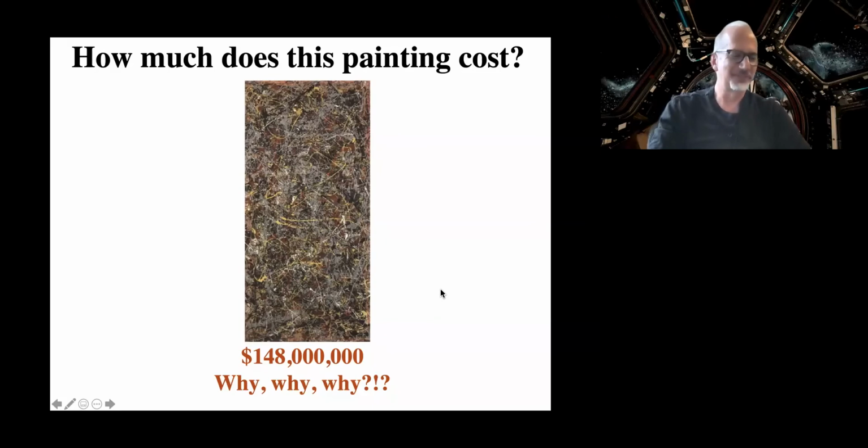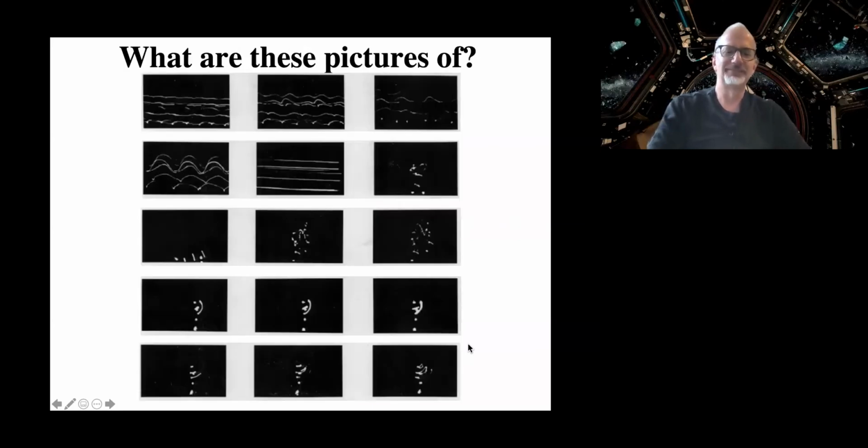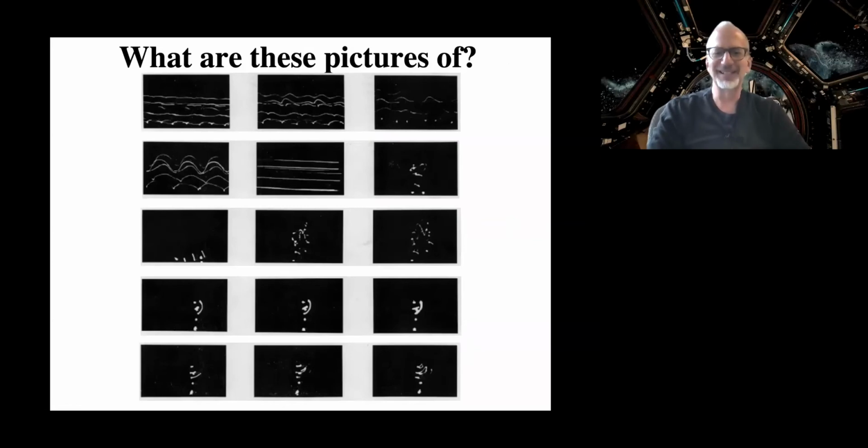I did this experiment. It's kind of a weird one. Most of what we do is weird, but this is especially weird. Here's what we did. We showed these individual images to people and asked what they were of. Okay, now given what we've been discussing, you probably aren't too mystified by this. I mean, these don't seem too perplexing, do they?